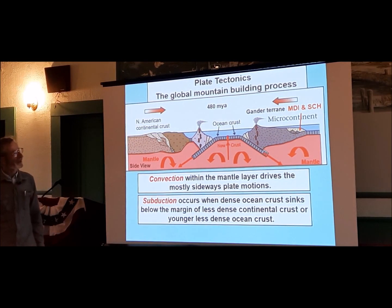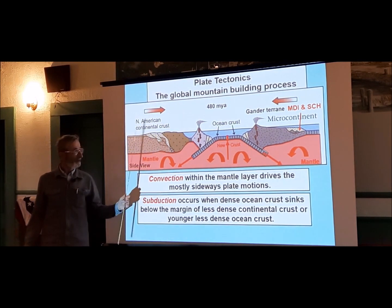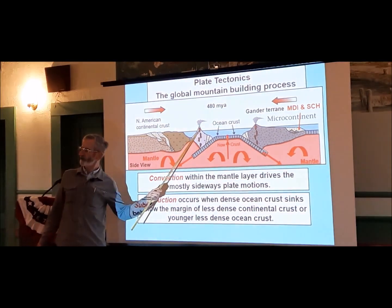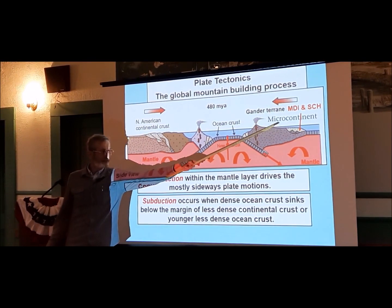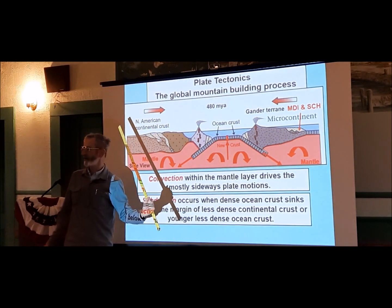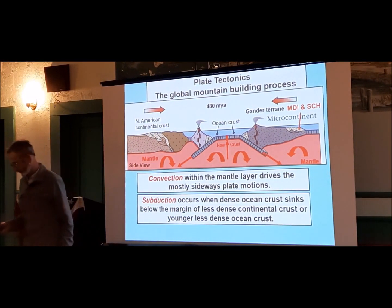What we're looking at in this cartoon is 480 million years ago, when North America had just had a collision with a line of volcanoes, and we on the Gander terrane, MDI and Schoodic over here, are heading for North America. And we're going to close off this ocean basin.